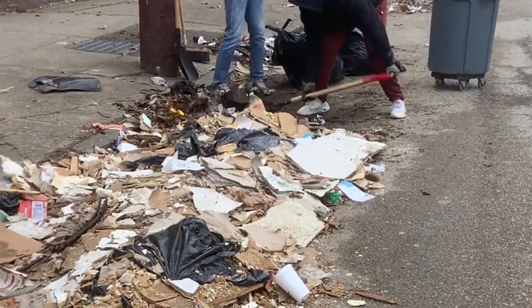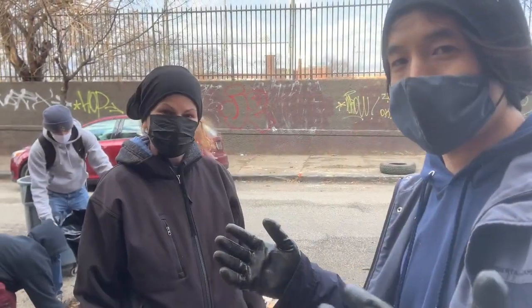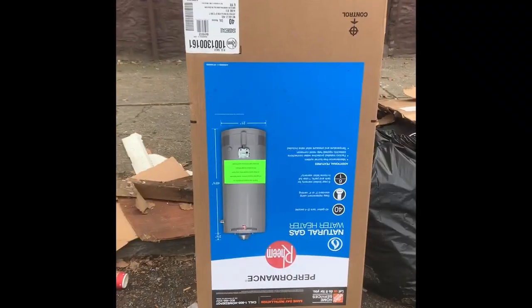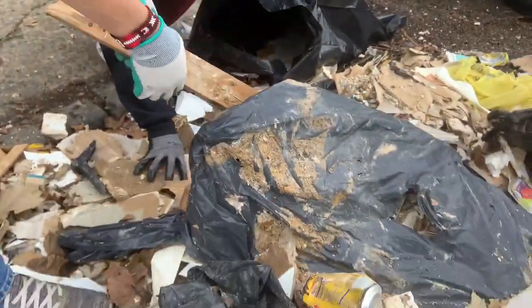And so we just want to call on the city. We want to call on, if you're one of those contractors, just think about your neighbors, you know? And city leaders, we need to find a solution together. We need to work on this together. It's not just us versus them. We got to find ways to incentivize these contractors not to dump here. All right.